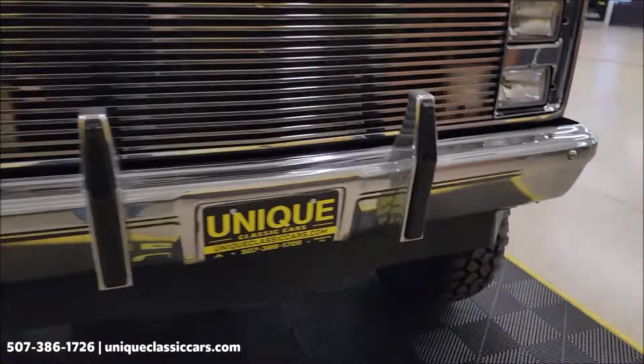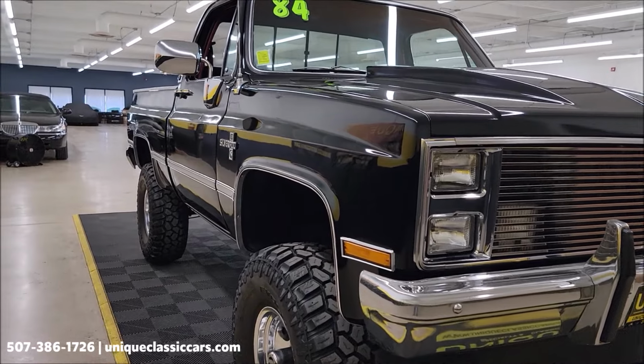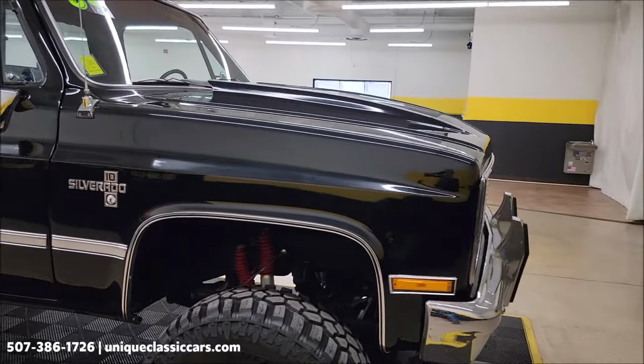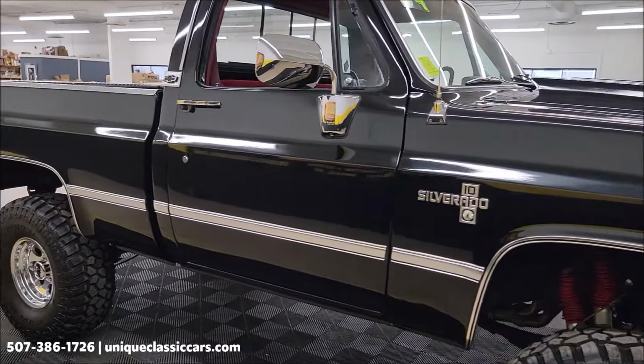New 15-inch MT wheels, polished, good-looking wheel. Cooper tires that are just a little over a year old and very few miles. Let's take a look down this passenger side. You can see the paint has a nice finish to it, nice shine. This truck will definitely turn some heads, no doubt about that.